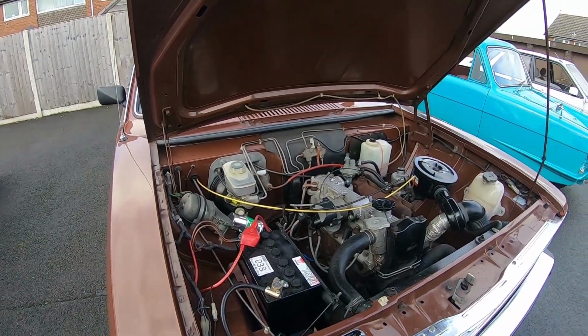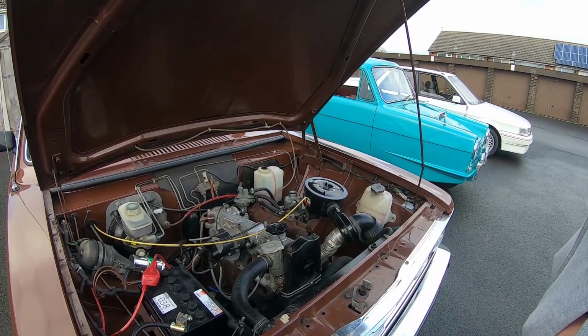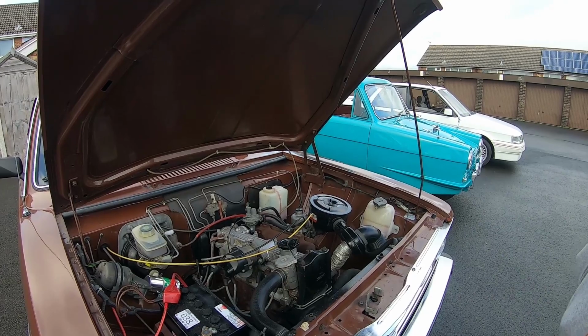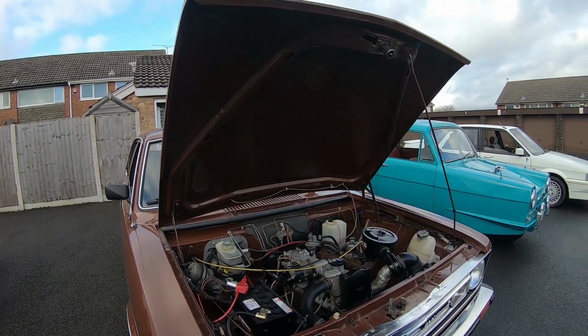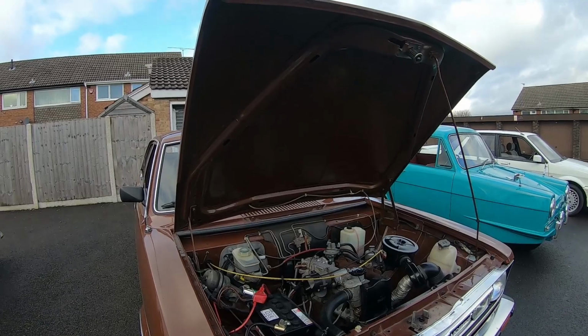I had a similar sort of thing with a tricycle, where it would just feel like it was missing just as you were putting your foot on the accelerator. Just a tiny little miss. It didn't affect the driving after that. But it was just annoying. And all I did was I reset all the tappets and it just disappeared. Just something as simple as that.